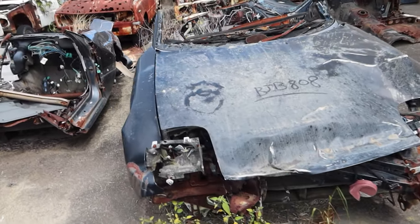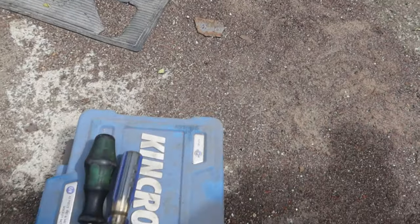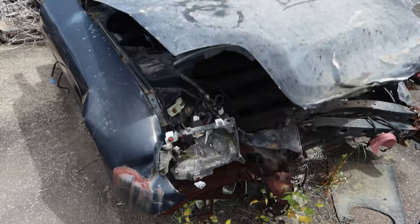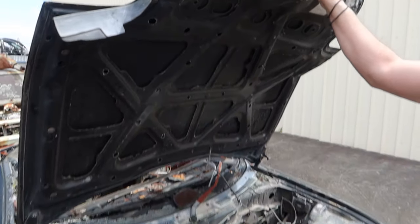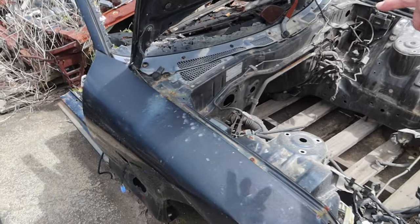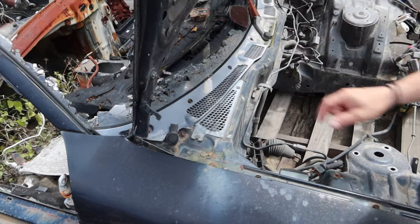The only RX7 front cut here at the moment is this. Everything else has been sold. These FD parts literally flying through the door. And this thing here too, I'm gonna grab. This thing would need.